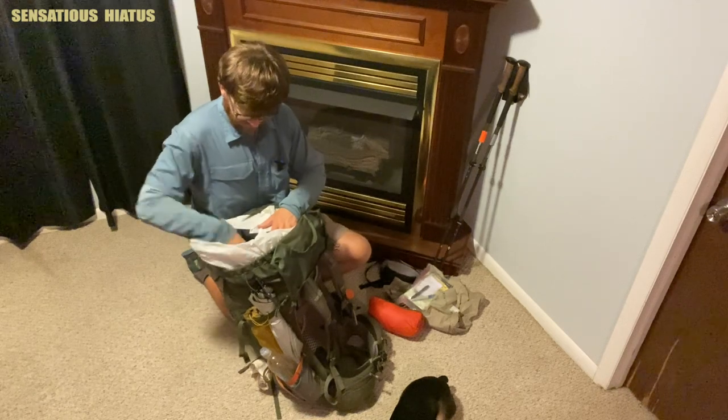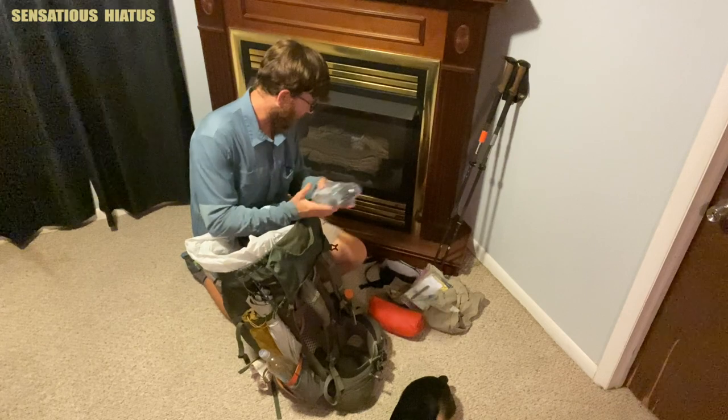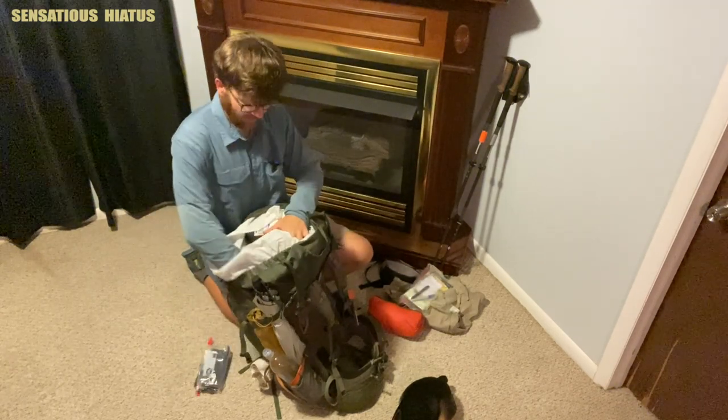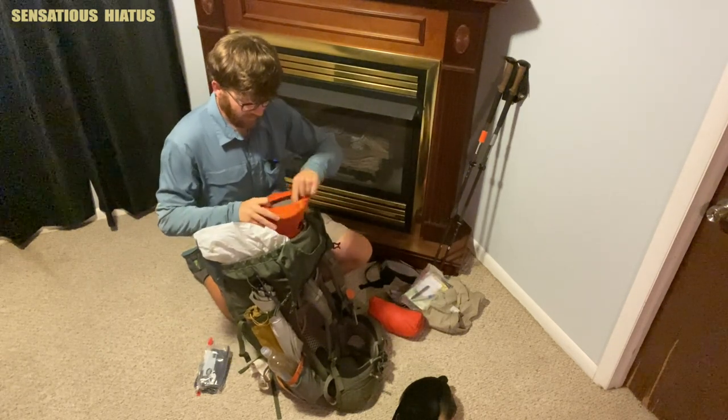To-do list, things like that. This is my, like, electronics bag. I'll go through that in just a second. And got my cook pot. This is my cook pot here. I guess I'll show you that real quick.